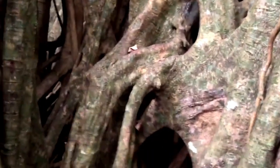If we have a look into the middle, you can see that the original tree is actually gone from here. I'll get a bit closer. Have a look in there. You can see that in that space, that's where the tree used to be. It's not there anymore. It's rotted away. And so the fig now stands alone.